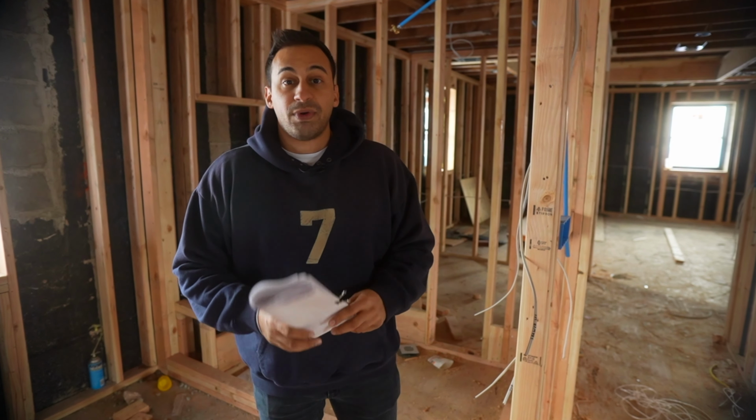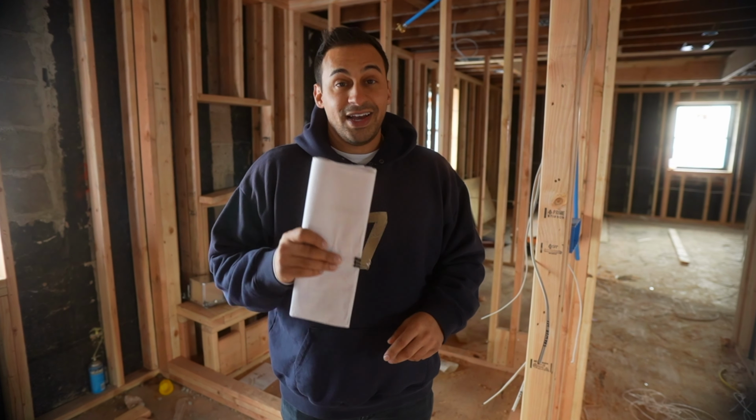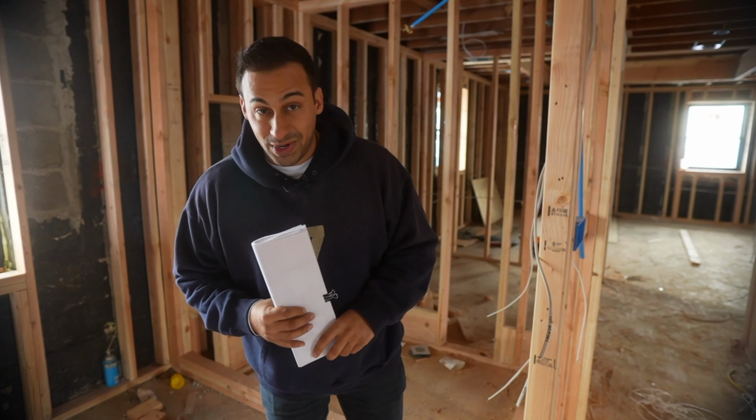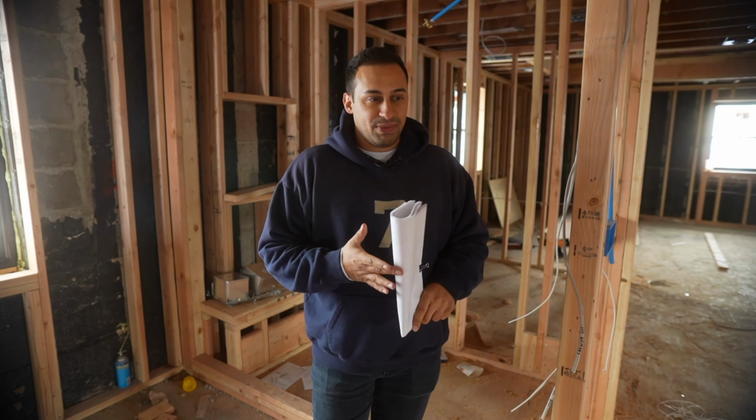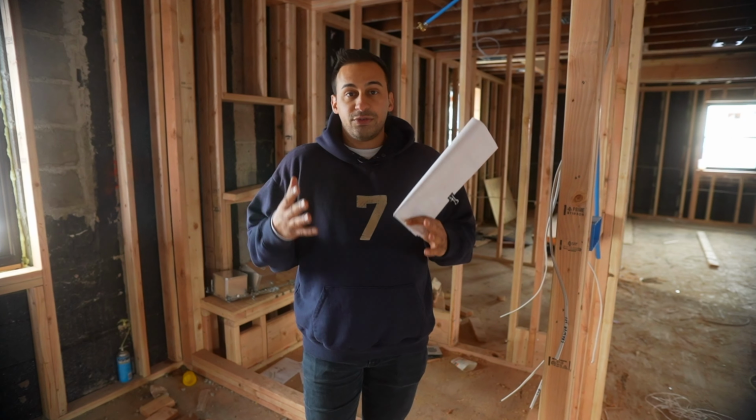I got my permits. By the way, permits for this house were $6,500. I think that's very important to know because I was blown away about how much permits are. I have my permits. The property's framed. I'm almost done with the roof. I'll do my rough inspection.